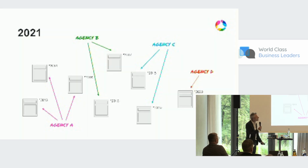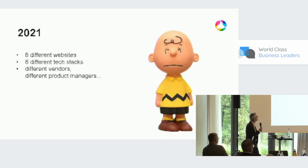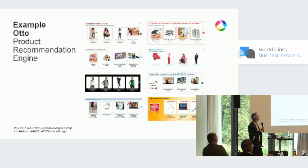And now we are stuck with 8 individual websites being maintained by different agencies. And this is a common scenario for companies that have a big variety of digital touchpoints. Now I'm being faced with that. Your brand management is coming up with the idea of unifying all appearances, or a brand relaunch, or the Awesome company is being bought by another Awesome company and needs to be rebranded. And then you have 8 different websites, you have different tech stacks, different vendors, different product managers, and at the end of the day, this is going to be very expensive.